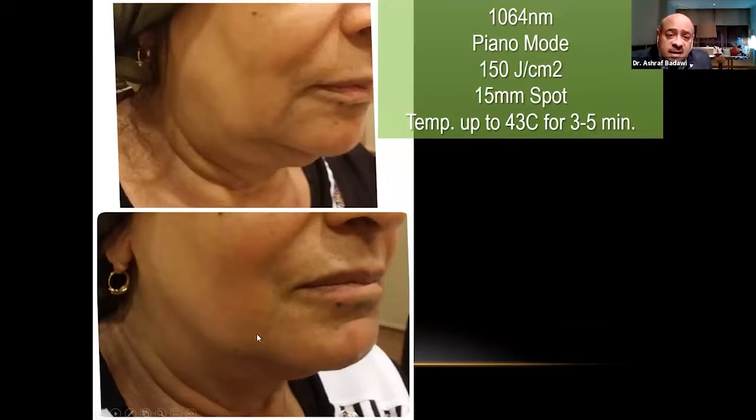Very clear, very nice improvement in the jawline. Laxity in the skin is improved. This patient didn't want to go for surgery. Of course, it is not the same result as surgery, but I believe that we can all agree that this is a very significant and very satisfactory result for a patient who does not want to go into surgery.